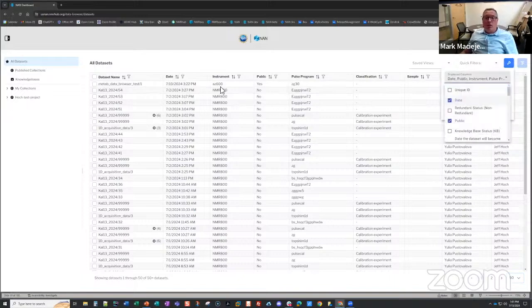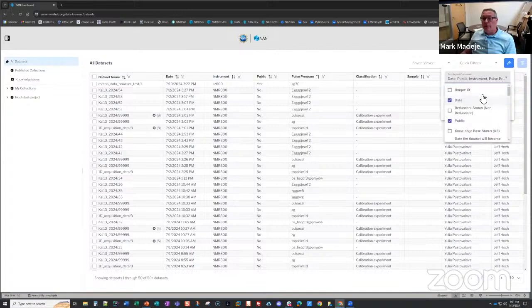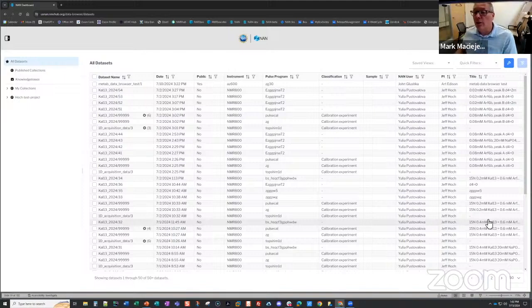So you can see that there's a long list, there's a lot of columns we can see. And if you click the little wrench icon here, you can get a pull down list of all the various metadata fields which are visible in the browser. And you can just toggle these on and off as you like. So I have some collected right now, but let's say you want a title, you can click on title. And now if I scroll, oh, well, here's the title. Title is used very often on Bruker instruments for users to sort of write a note about the data set as they're collecting it, for instance, so we can extract that piece of information.